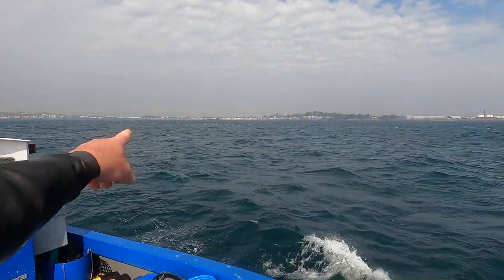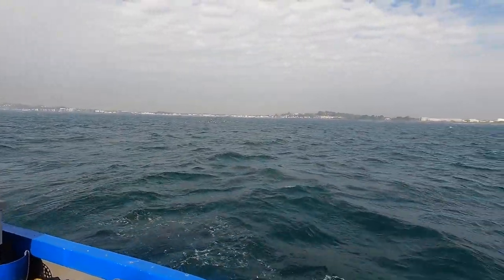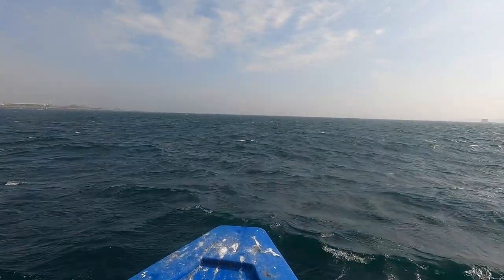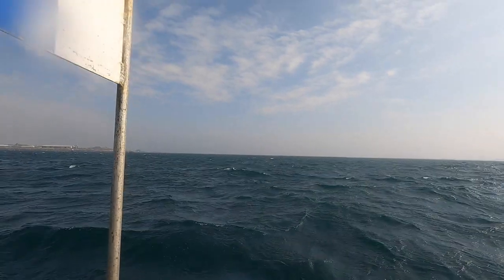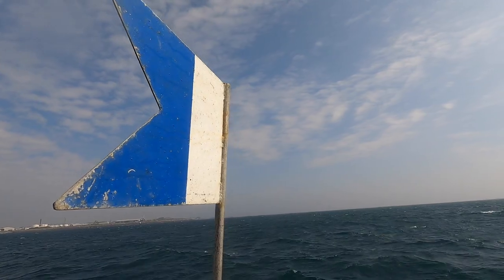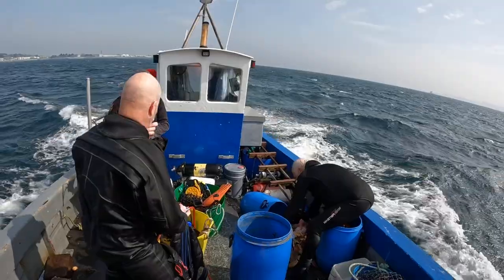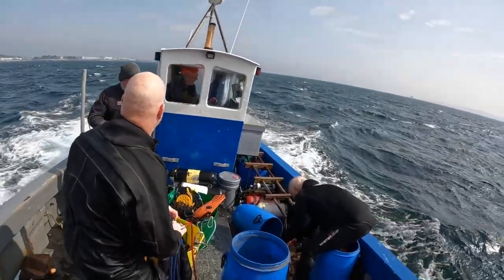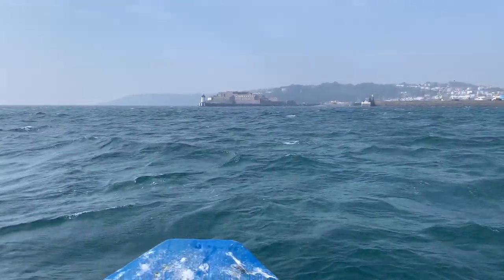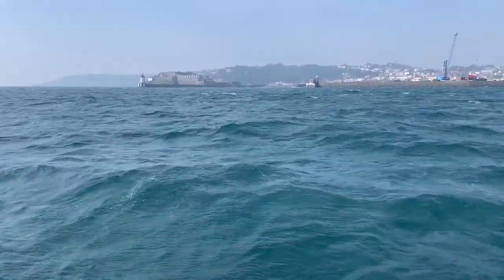There's a load of seagulls here. I won't tell you why the seagulls are there. Probably the same reason the scallops are so big up here. And now we're heading with the wind, it's lovely. Not even getting wet. Heading back in now. It's actually a really nice day. Visibility was amazing.